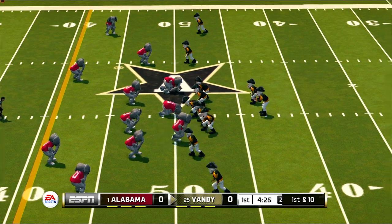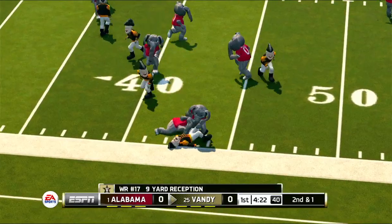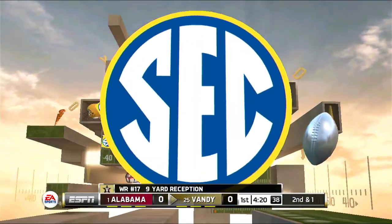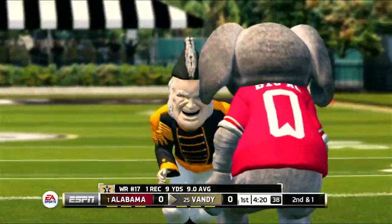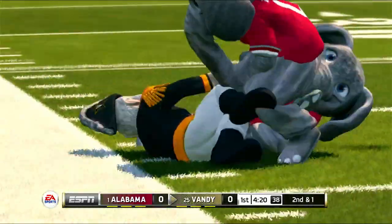Here we go! Red hot! Caught out of the open. He's taken down right around the 42-yard line. So they pick up quite a few yards on that play, Kirk. Well, that was an excellent route, and he did a great job of holding on to the football.